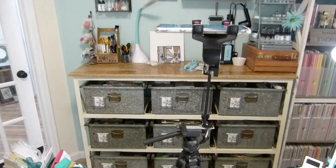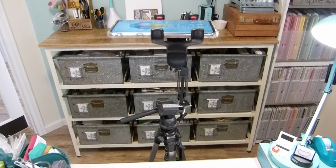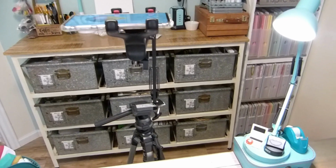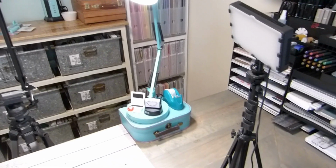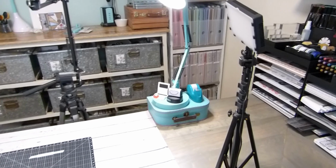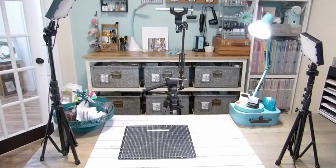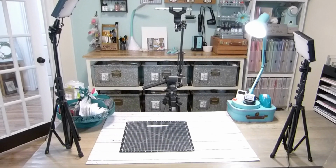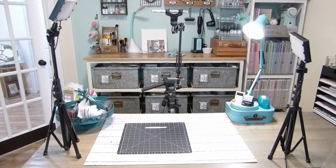I also have a makeshift phone mount that I created. I just use my Samsung phone for shooting video. Other creators like to use an actual camera. And as you can see, there's even more light over there on the right side. These lights are adjustable. They sit on a tripod and they raise up to about 4.5 feet. So I can set them down on the floor if needed for uplighting.